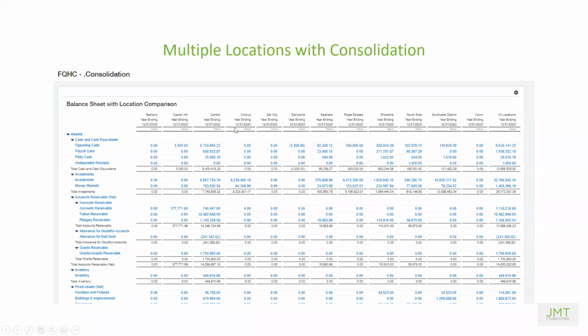And so you can pull out any portion of this and keep an eye on it. For example, if it was the Bethany location, they would only have access to their particular information, but the CFO and the central office would be able to look at all this and see it as a whole. And so you're able to keep an eye on these various things.